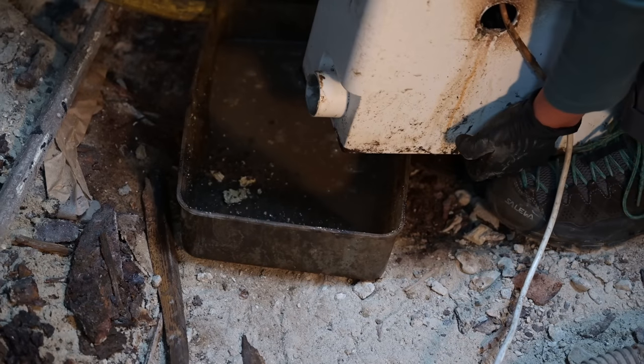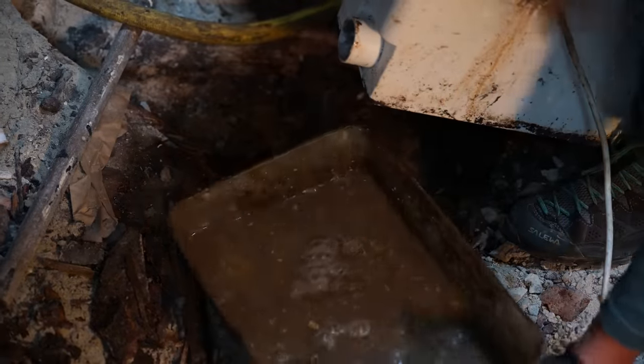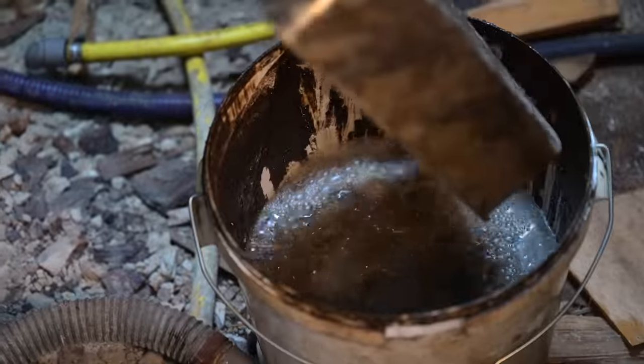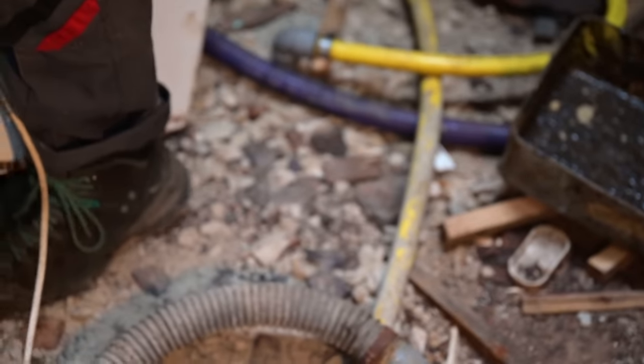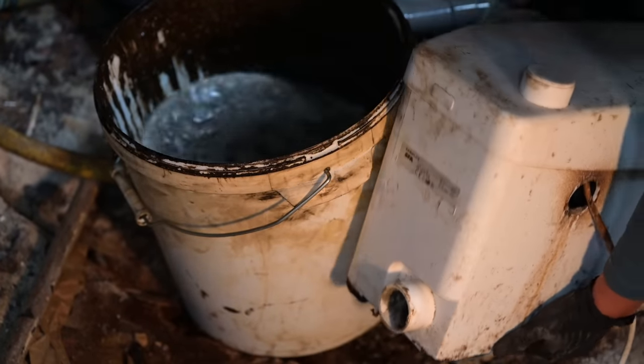I think I could do it in the bucket. You think the bucket is easier? It is easier because I don't have to care about the amount I'm putting in. But I'm not sure if I can lift it that high. That's the question.